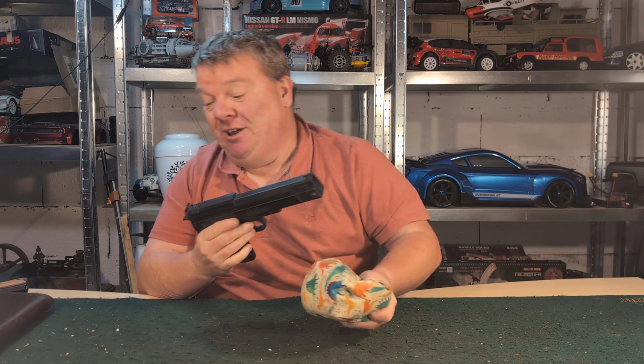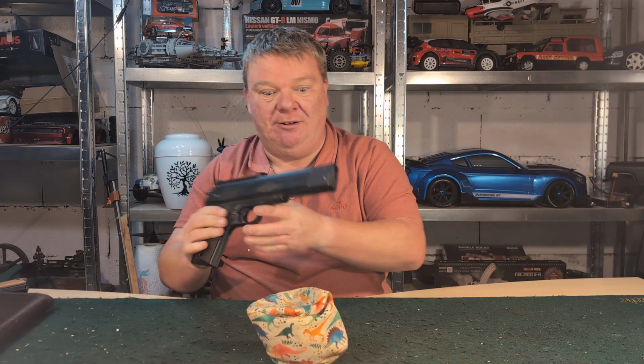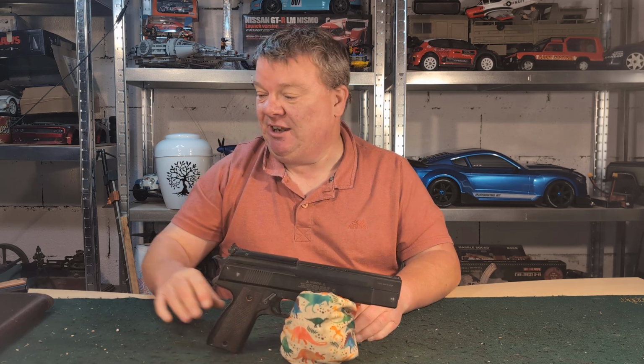But I love this pistol. It sounds like I'm bashing it. Actually, everything I've said so far sounds like I'm bashing it. I'm really not. I love this pistol. This pistol will never get sold.